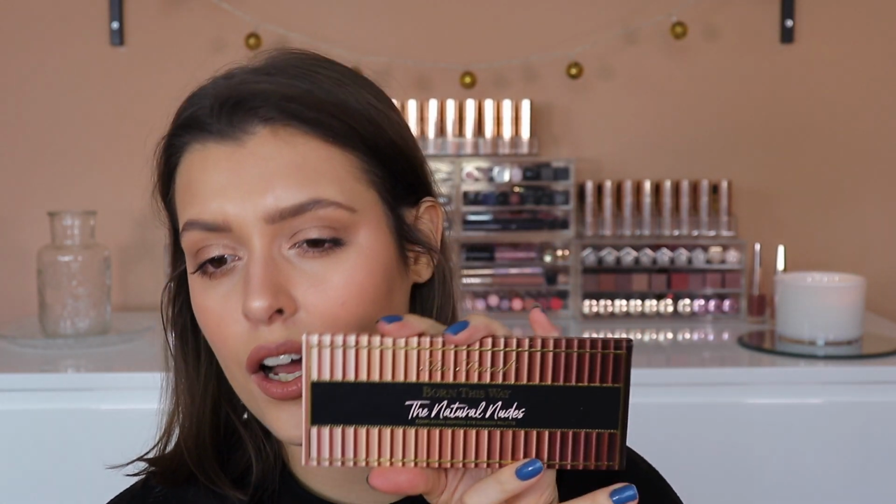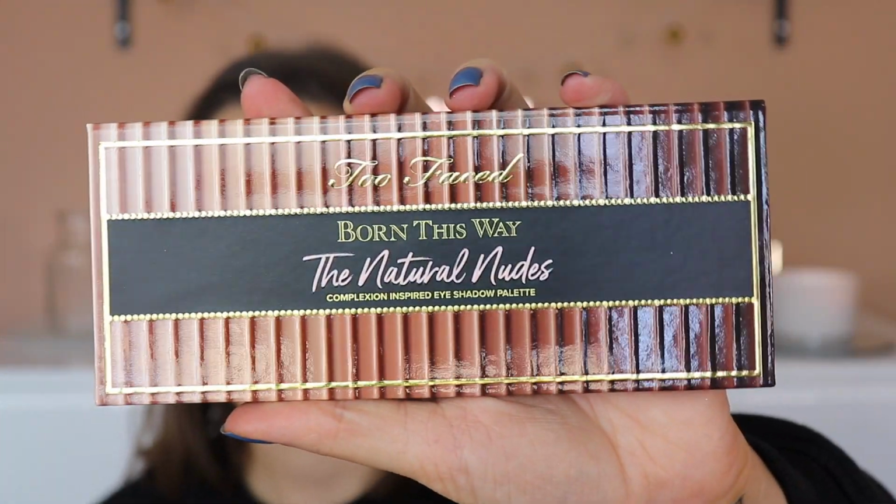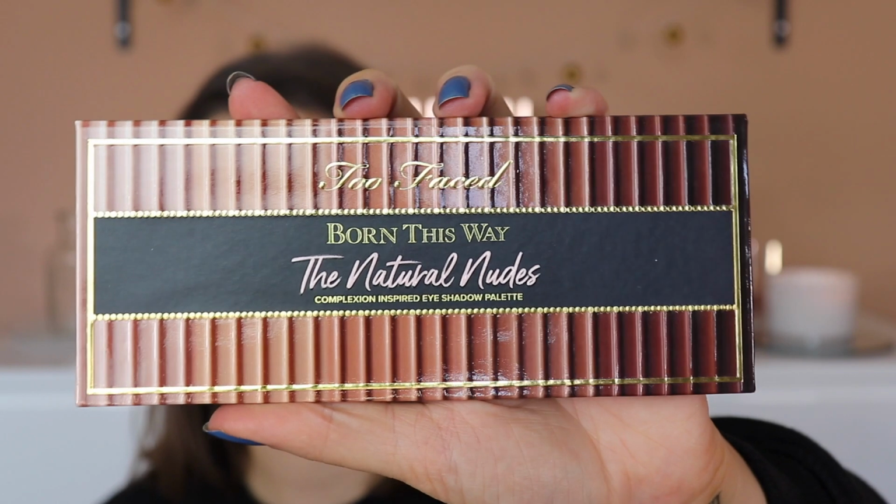I don't love the packaging. I'm not obsessed with the packaging. I think it's nice. It's not a big deal, but I'm not obsessed with it. It's not as cute as other Too Faced packaging has been in the past. It is a cardboard packet, which is really nice. It feels lovely and sleek.